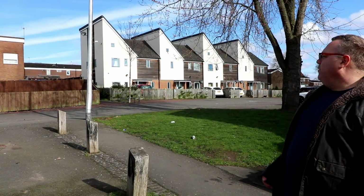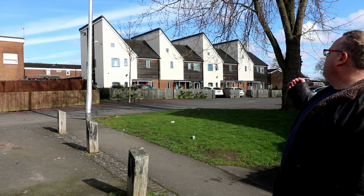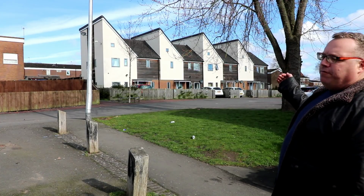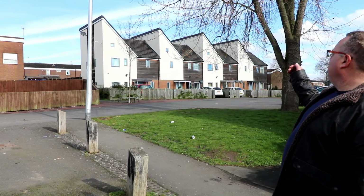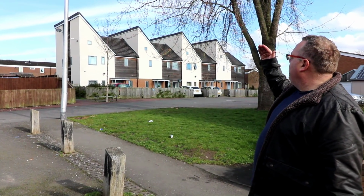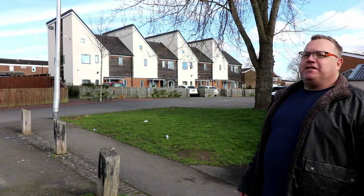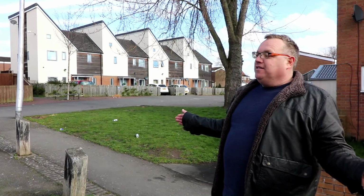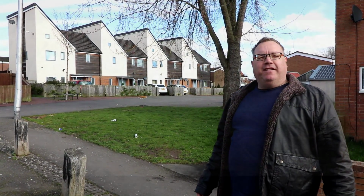Here's another example of the amazing infill housing on Woodside. You can see these striking white render and timberboard properties here that have been built by a local housing association, but you can see that striking mono pitch there, which we've seen on the previous houses. But these houses completely stand out from any of the others, and it's pretty brash and pretty brutal, but I actually love it.